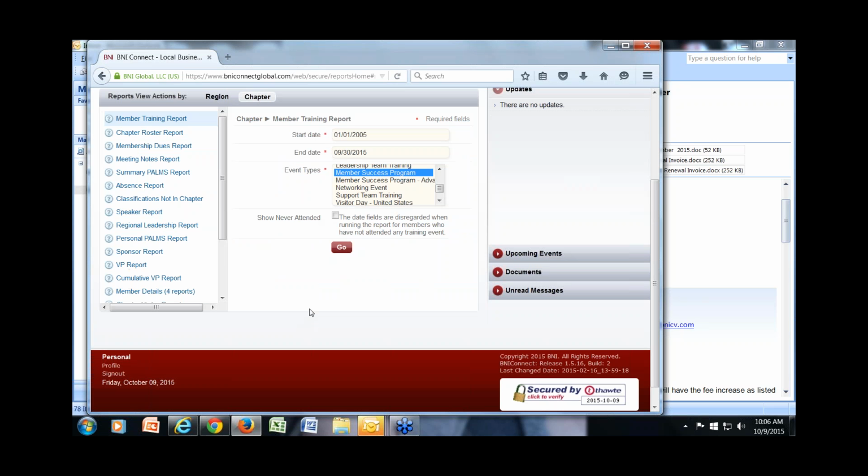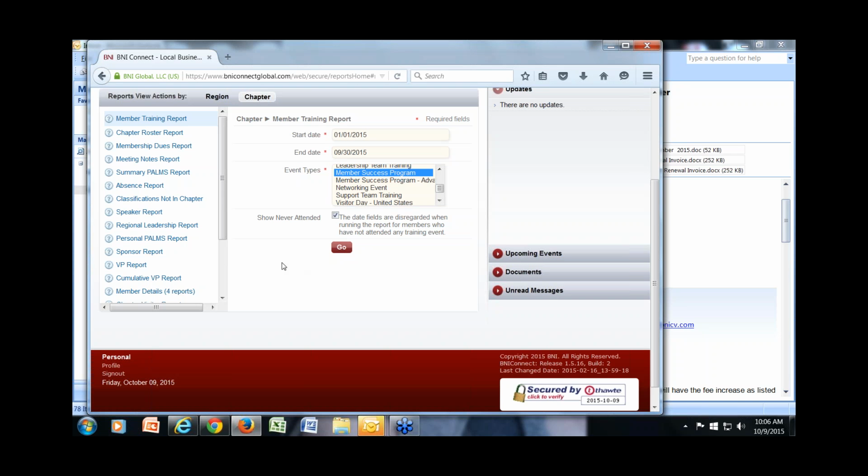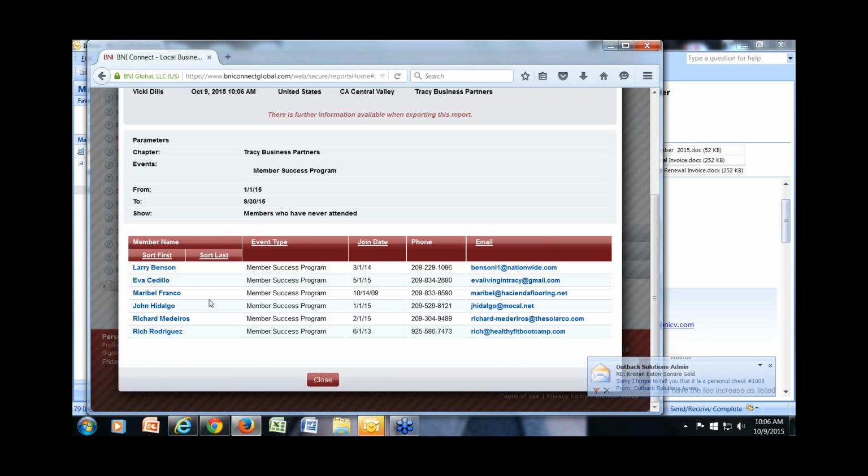Now this one is unusual, but you can go to find out who has not attended. Let's go from January 2015, the 1st through now, and you'll go to Go. This will show you those members who have joined from January the 1st. Looks like Marabella's never attended one, but you will see people who have not attended, and you need to invite them to attend an MSP program in order to be on the speaker list. All right, any questions about that?